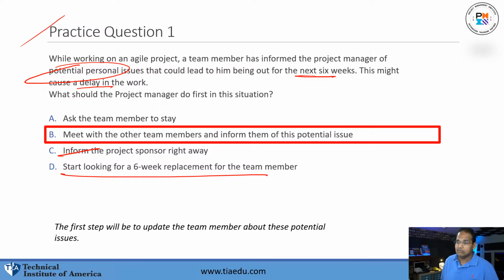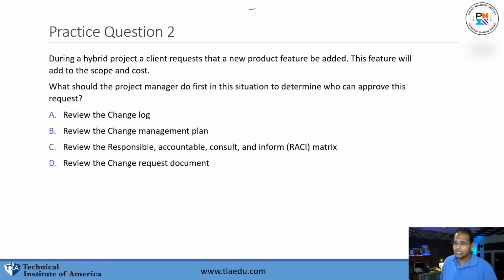Ask the team member to stay. Well, the guy is telling you he has a personal issue. So the best thing here is just to approach the team and inform people, hey, this may come about. That way the team is better prepared for it. Not to mention, in an agile project, the team should really be the one fixing it.